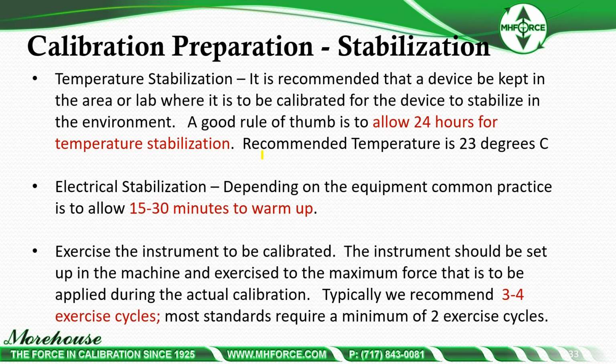Electrical stabilization: depending on the equipment, common practice is to allow 15 to 30 minutes to warm up. We typically, around 15-20 minutes, start exercising, and then it's about 30 minutes until we actually start the calibration. Exercise the instrument to be calibrated.